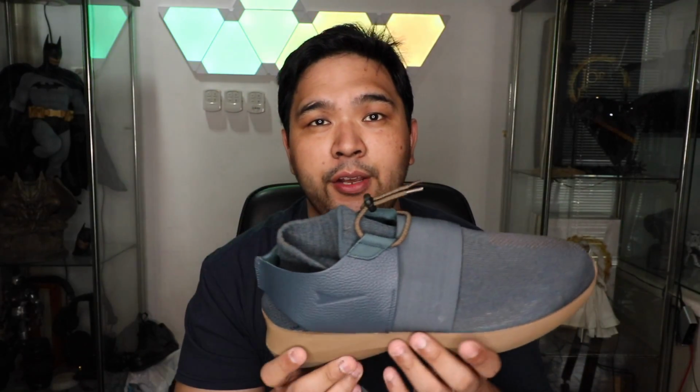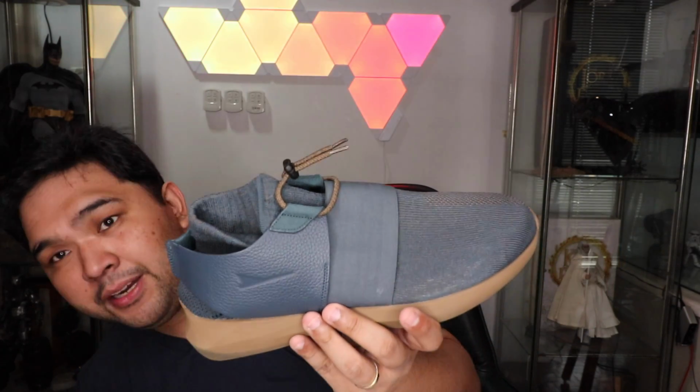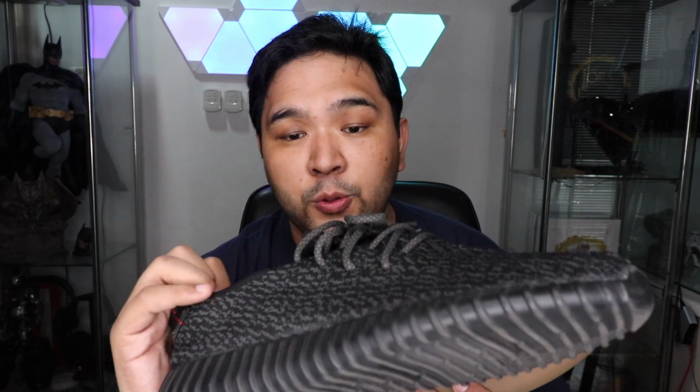If I were to describe the feeling of walking on one of these shoes, it's very, very similar to the feel that you get with the Yeezy Boost 350 V2s. So this is the Pirate Black. And what do I mean by that? It's not necessarily that you get that boost feeling, but there's kind of like this hollow section in the middle, and most of the support is on the outer edges of your feet, and that gives it more bounce and all around more comfort.